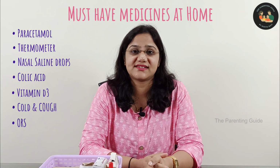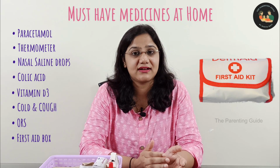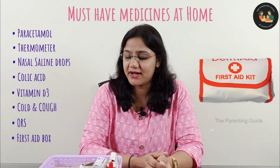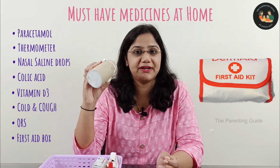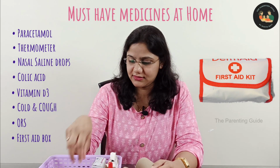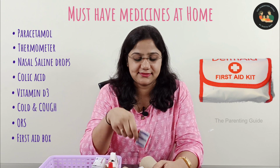The next is FirstAid Box. In case if the baby gets any kind of minor injury, cut or wounds, it is necessary to have a FirstAid Box at home. My FirstAid Box includes some medicated cotton, the bandages, the betadine ointment and some band-aids.